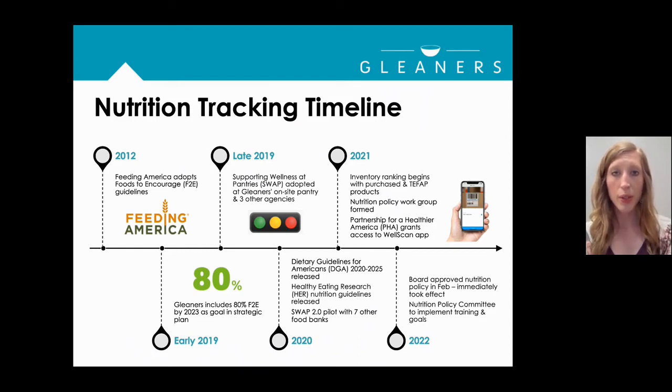In 2020, also some national guidelines were released, including the Dietary Guidelines for Americans, which are updated every 5 years, as well as the Healthy Eating Research Nutrition Guidelines for the Charitable Food System, which I mentioned at the beginning of this presentation. It was during this year that we also piloted the updated SWAP guidelines with some other food banks to see how they might work in actual practice.